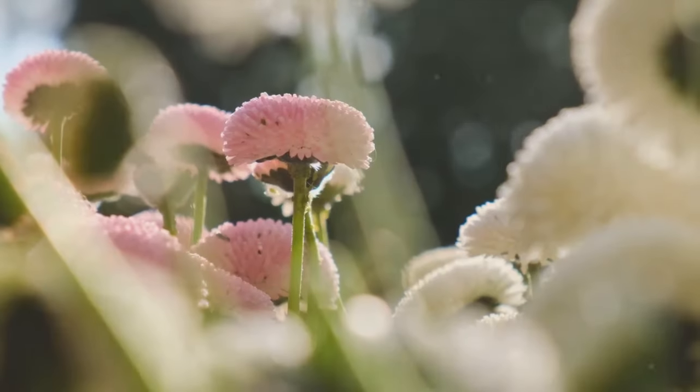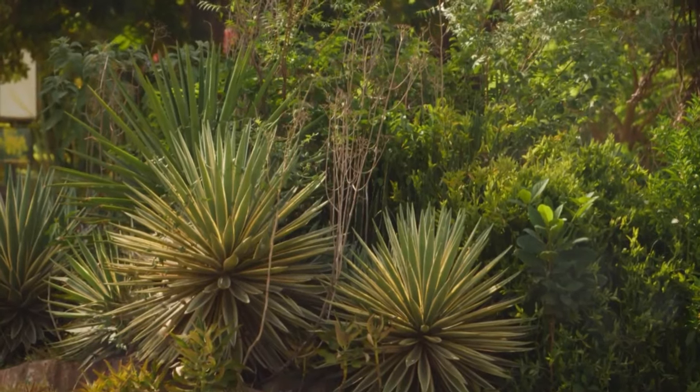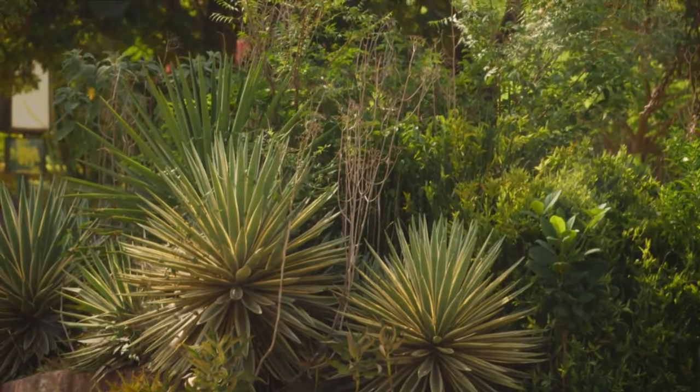Transforming your shade garden starts with choosing the right blooms. Grasping your garden's shade and picking suitable blooms are crucial. Feel free to experiment with different plants to discover your garden's perfect fit.